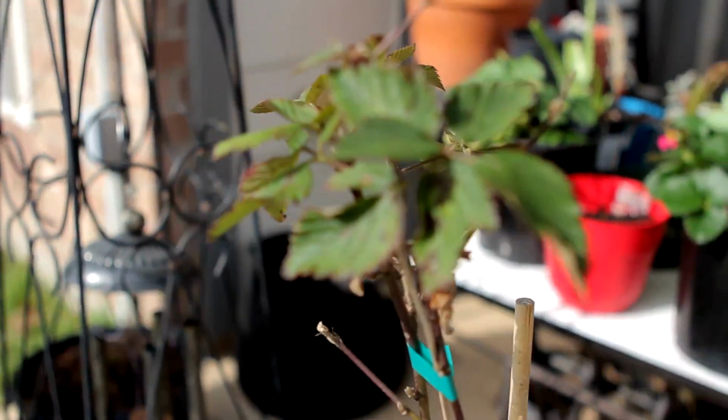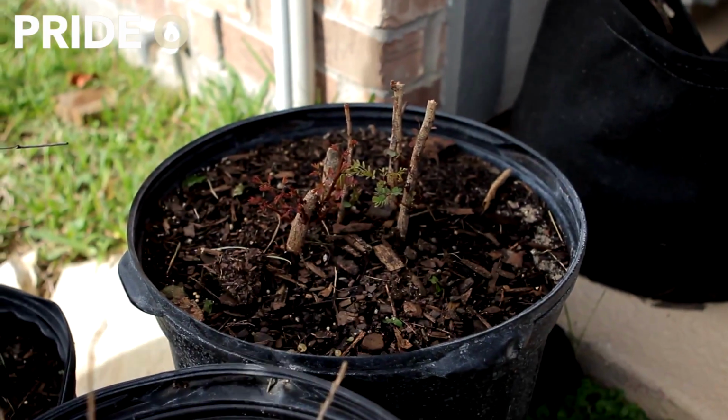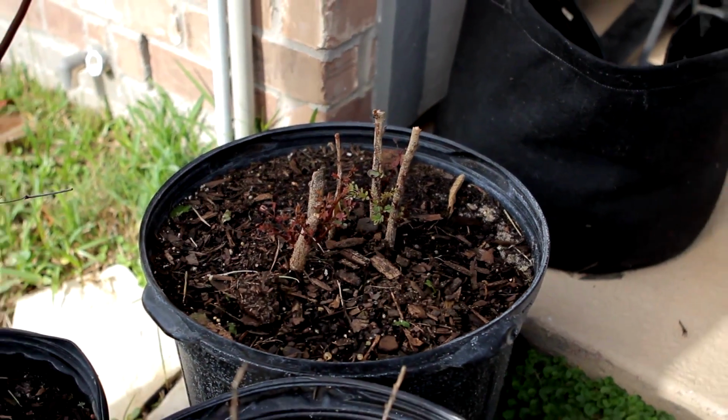Hibiscus plants growing right here. I have this one called the Pride of Barbados, and the leaves actually open and close. When it's daytime, the leaves will open up. When it's nighttime, the leaves will close and go to sleep, which is kind of random. They have a nocturnal state.